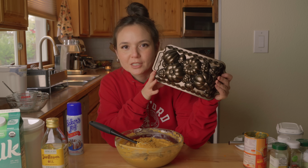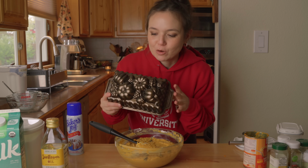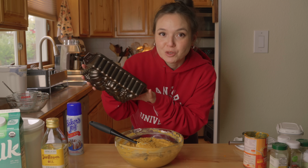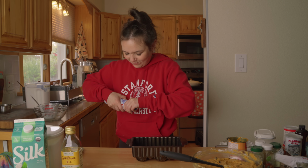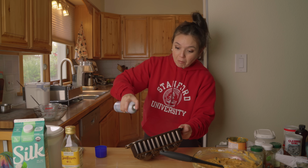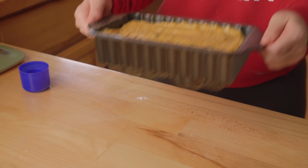Nordic Ware released these really beautiful loaf tins. This one has pumpkins and acorns, very fall inspired, so I'm really excited. This is my first time using this one, but I have one of the spring ones with flowers. I just love them so much. Shake well. I tried this baking spray that has flour already mixed in to hopefully get the cleanest release possible from the loaf tin, and it worked really well.